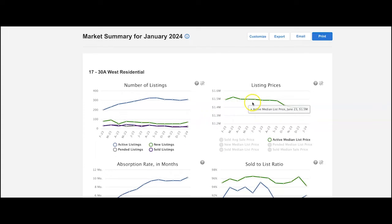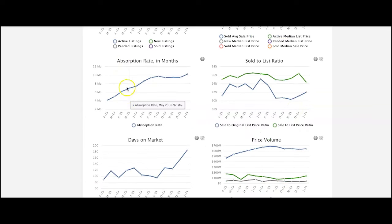Take a look at the average median list price. So we know that back in September, they start coming down a little bit. Back in September, the average median list price was at 1.48 million, 30A West End. And if you go down and look at November, December, and January, it is holding its own at 1.4 million.